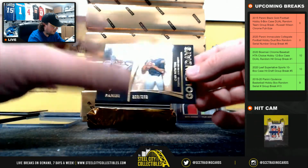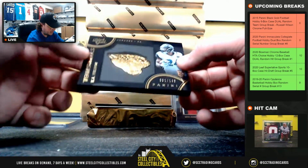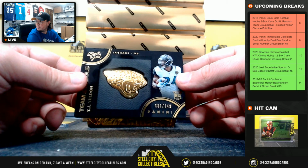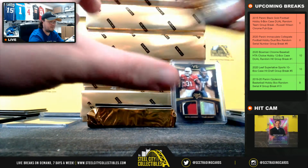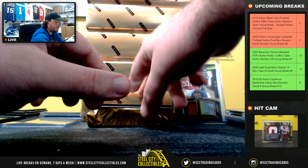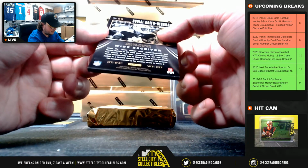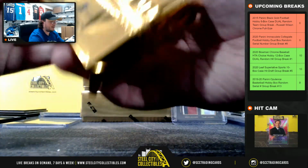Golden Days Cam Newton, number to 199 for the Panthers. Team Symbol rookie, T.J. Yeldon, number to 149. Going to the Jaguars. And rookie Dorial Green-Beckham, number to 99 for the Titans. Second pack of the box.